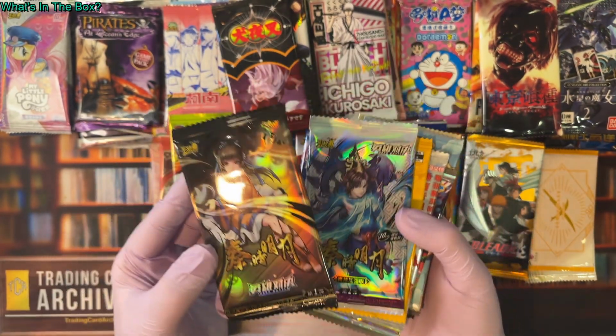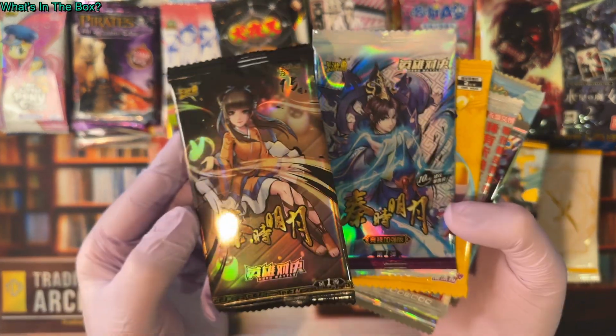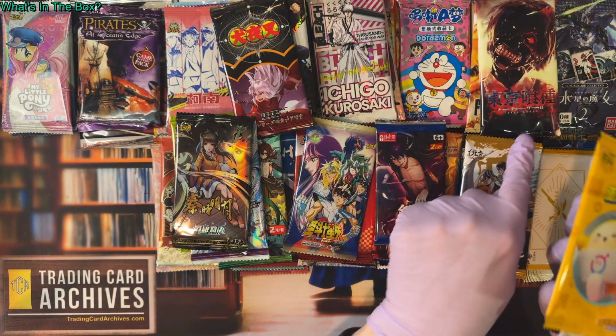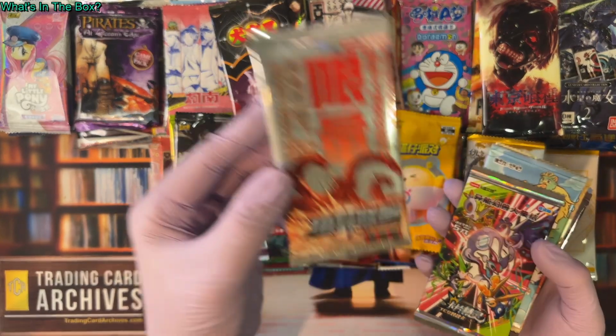This is basically Chinese culture ones. So these are two Hero Battle packs, but not Marvel Hero Battle. These are Kaio Hero Battle cards based on the Three Kingdoms, but not the same as that Three Kingdoms. It's a slightly different one. You'll see. There's Egg Party, very interesting little franchise.